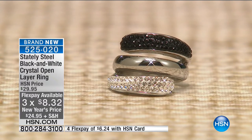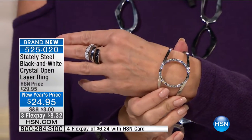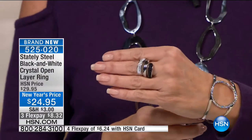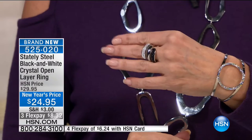Now, how elegant is that? How expensive looking is this? I mean, look at this. The ring with the bangle. This bangle is coming up. You have to have this bangle. Look at the open negative space of it. That's dynamic. That's rich. That is dynamic.